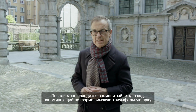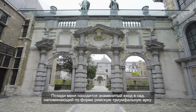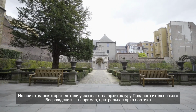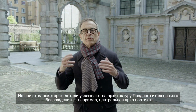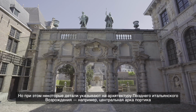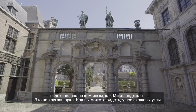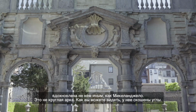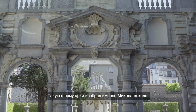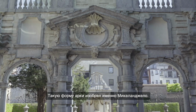Behind me is the famous garden screen. It has the form of a Roman triumphal arch. But certain details also point to Italian late Renaissance architecture. For example, the central arch of the portico is inspired by no one other than Michelangelo. It is not a round arch. As you can see, the arch is geniculated, and that is a specific invention made by Michelangelo.